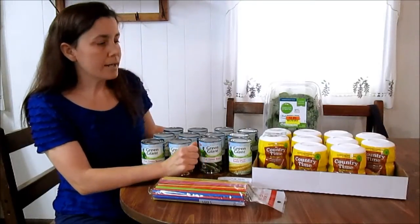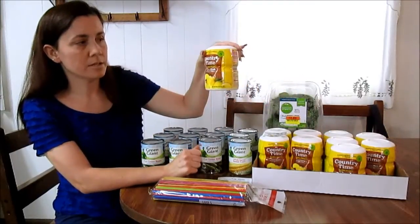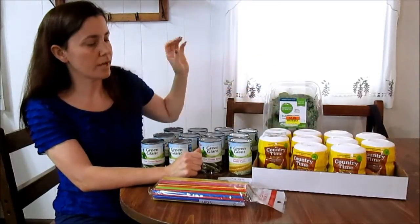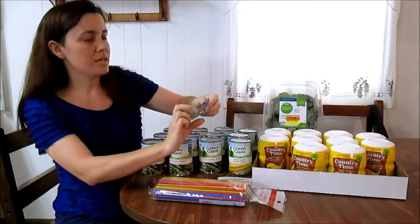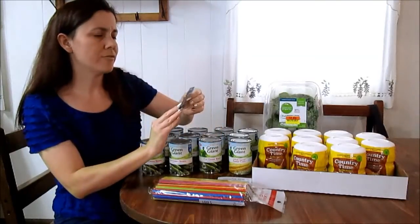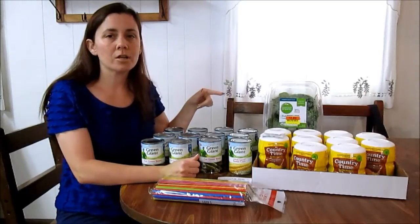I also got the Country Time lemonade. These are the canisters that make 2 gallons total. We make a gallon, drink it, make another gallon, drink that. I used the Smart Source coupon that's a dollar off on two. They expire 5/31. Last week, Kroger had these on sale for a dollar.